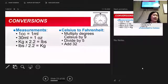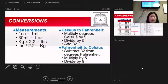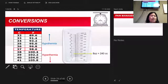They want the milliliters. Okay, but you don't need to know how to convert pounds to kilograms or Celsius to Fahrenheit. There are charts for those that you can use. Okay. But this is how you do them if you need to. Normal temperature, 98.6, is 37 degrees Celsius. Hypothermia is less than 95.0, with low body temperature. Hyperthermia is anything above 102.2.